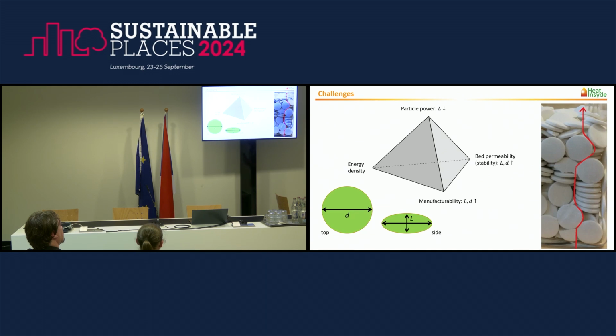On the other hand, you have a thing like the bed permeability. You want to have as big particles as possible because then you can flow easily. Problem, if you make the particles too big, then your particle power, let's say the reaction speed of your particles, drops. Now, how did we solve that? We solved that by going to disk-like particles, where you have one side which is very thin, so that promotes the reactivity, the power, one side which is quite big, which ensures that you still have a good permeability, and very important, manufacturability. And there you see the importance of having various partners in the chain, because in order to make such particles, you need the diameter.